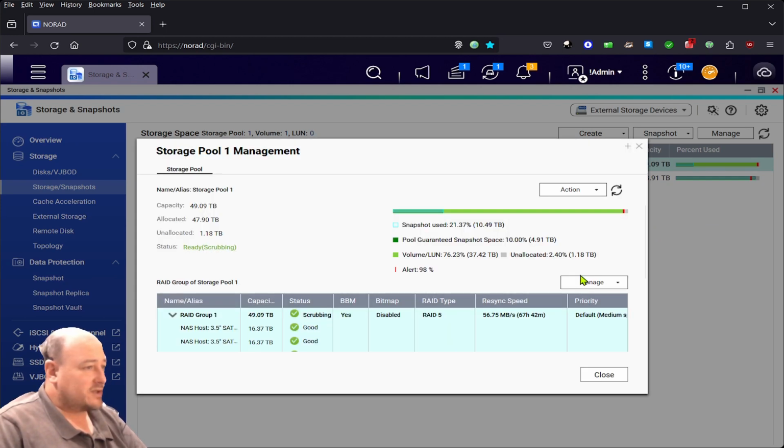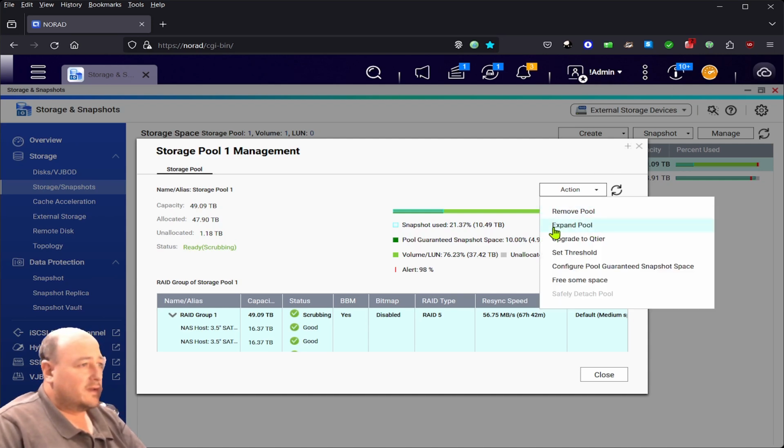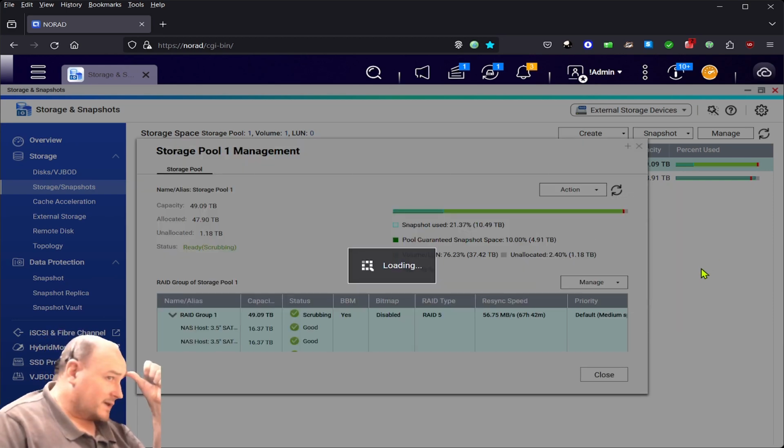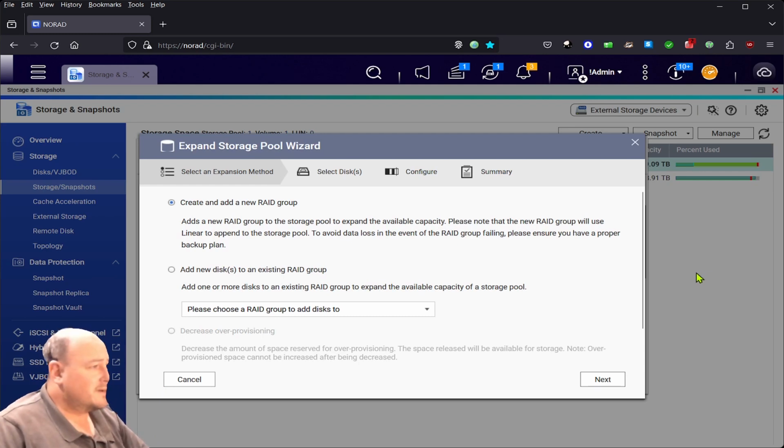Is it going to be an action or is it going to be a manage? What do you reckon? Are we going to manage? This separation between things here is really confusing sometimes. I think it's an action. Action to extend the pool. Okay, let's do that. And I imagine this is going to take it offline for a little bit as well.